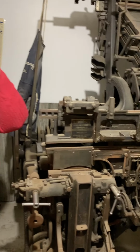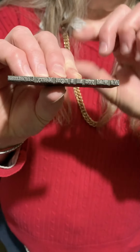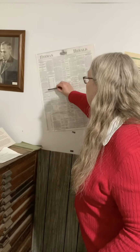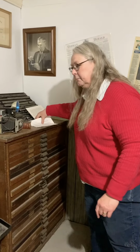When this linotype machine was invented, you would type on the keyboard a sentence and it would come out in a bar like this, or a line. So you had a line of type, and it was already done in reverse for you, so you didn't have to worry about that. Instead of letter by letter, you would at least have a line at a time. So quite a time saver for them. And now everything is done on computers for the newspapers.